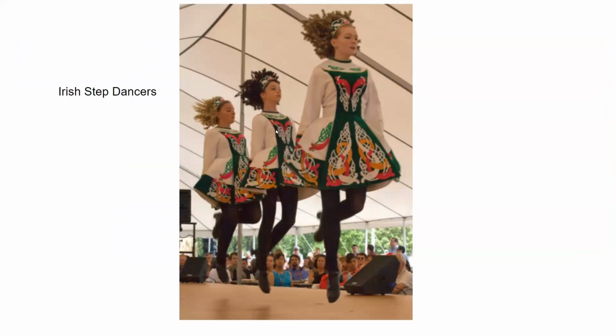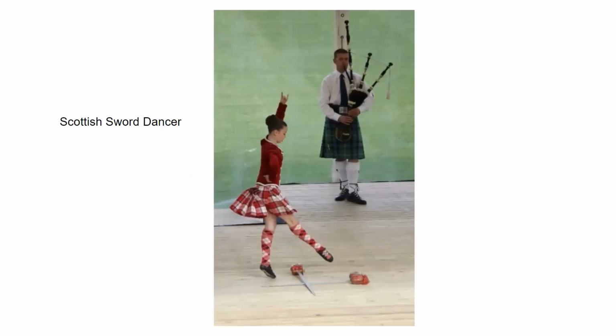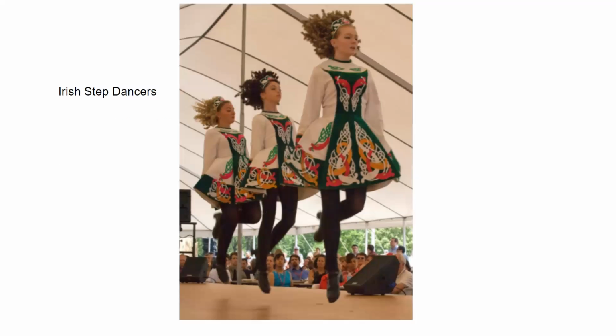So here's another area that we could think of as being ethnic, and that would be, are you Irish? And if you think of Irish, one of the things you might think of is dancers, and these are Irish step dancers. And when we think of Ireland, we think of a common geography. We know where it is. We can put our hands around it. Pretty common culture, similar language and customs and food and religion. But it turns out genetically, the Irish are intermixed with the Scotch, the Welsh, and the Bretons. So therefore, a Scottish sword dancer is in fact genetically related to the Irish step dancers.